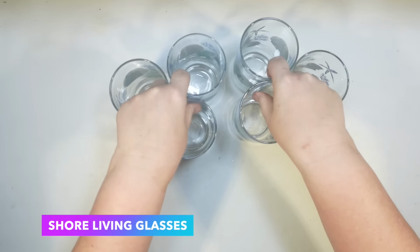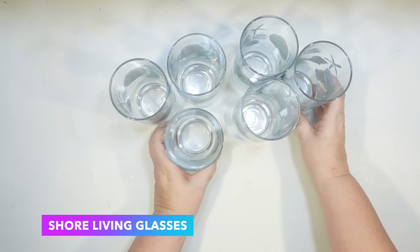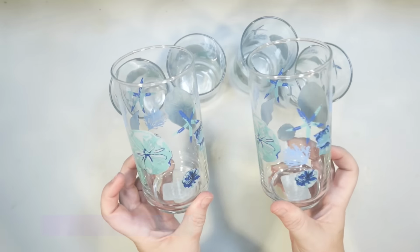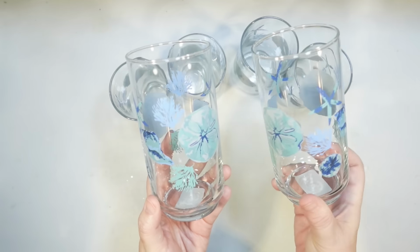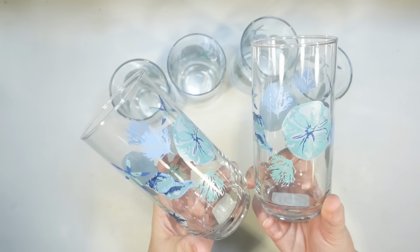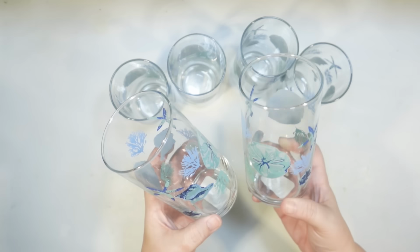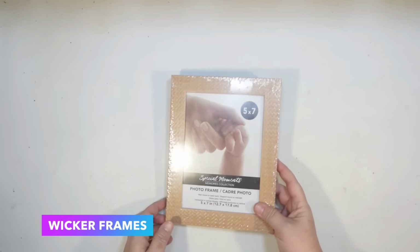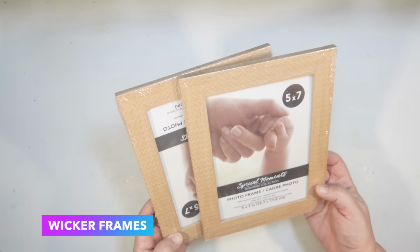And then I found the Shore Living glasses. I don't know if these are new this year. I don't think I've ever seen them before. Look how beautiful they are. So I picked up a whole group of six of these. I'm going to use these for glassware for my kitchen. And they're so pretty. They definitely go with the beach feel because, of course, I have a beach themed kitchen, right?